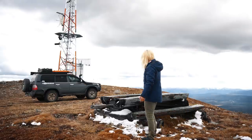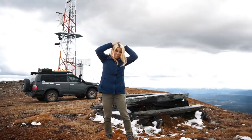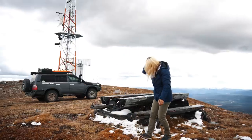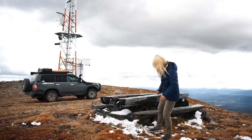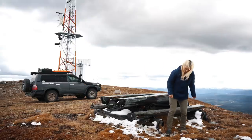There's even a little camp table here. At 1800 meters in altitude, it's really starting to get cold. And do you see this? We got snow up here already. Maybe I'll clean my shoes from the mud earlier.